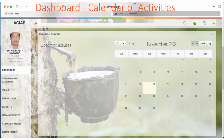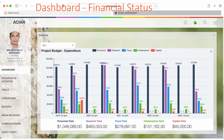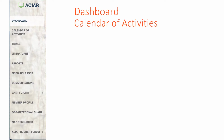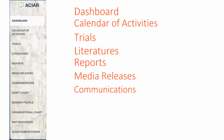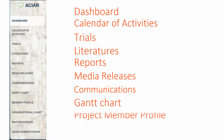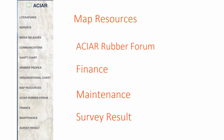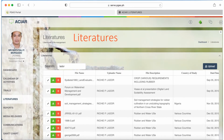This landing page features the calendar of activities and the financial status of the project. On the left pane, listed are the menus such as dashboard, calendar of activities, trials, literatures, reports, media releases, communications, Gantt chart, project member profile, and organization chart. It has also menus for map resources, where our online maps are stored, the Aciar Rubber Forum, finance, maintenance, and the survey result.